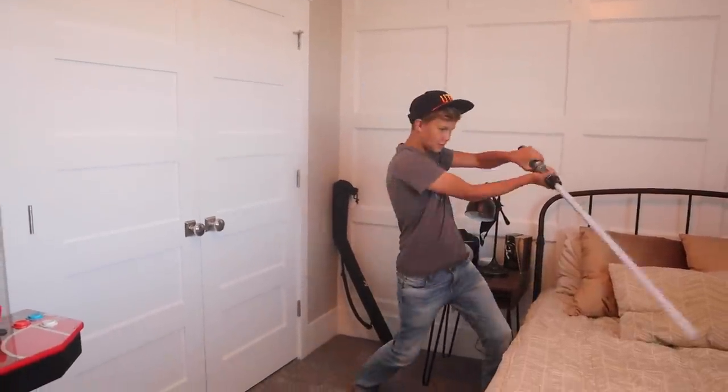Zoom, zoom, zoom, zoom. Steven did build this all on his own, and I am surprised that it is still in one piece because his sisters have come in here multiple times trying to play with it. I have also had it put back together a couple times. Okay, so they did destroy it.